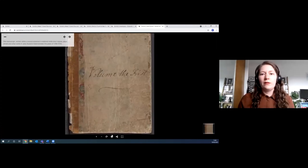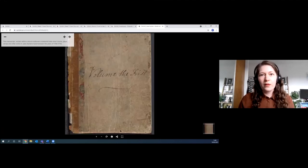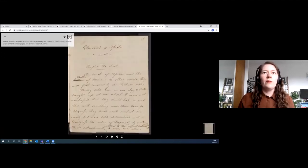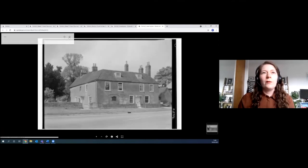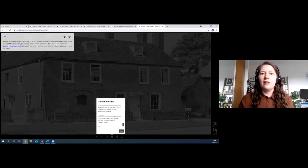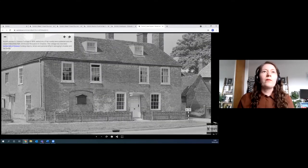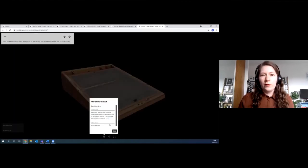Then the exhibit moves on to a manuscript from the Bodleian Library, which is also IIIF enabled. And then we have a photograph from our collection here at St. Andrews by James Valentine, which shows Jane Austen's house at the bottom. And then we also have this 3D model from the British Library.